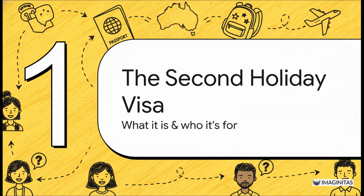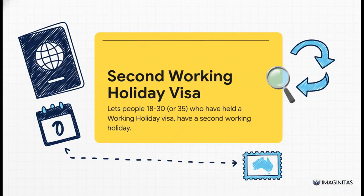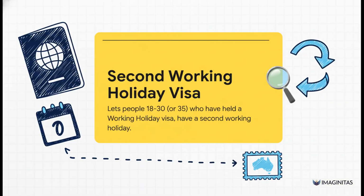Section 1. The Second Holiday Visa. Okay, so what exactly is this visa? And more importantly, are you the right person for it? Let's find out. The main thing to get your head around is that this isn't a totally new visa from scratch. It's really just an extension. Think of it as a sequel to your first adventure.